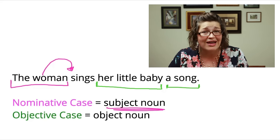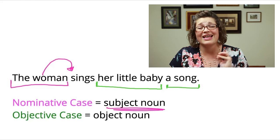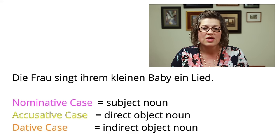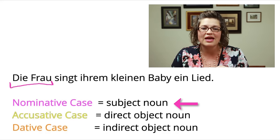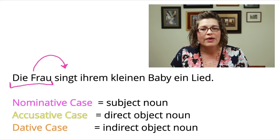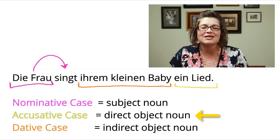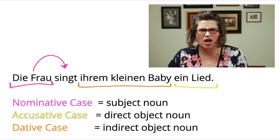In German, though, the cases are vital and we have more of them. The objective case is going to split into two cases called the accusative case and the dative case. Let's check it out. Die Frau singt ihrem kleinen Baby ein Lied. So in this version of our sentence, we have the subject noun still coming first in the nominative case, right? The subject noun always goes into the nominative case. The verb still coming next. Then we have still the same two nouns, baby and song, but ihrem kleinen Baby needs to be in the dative case because it's an indirect object noun. And ein Lied needs to go into the accusative case because it is a direct object noun. So now this begs the question, how on earth did I know which noun was the direct object and which noun was the indirect object?